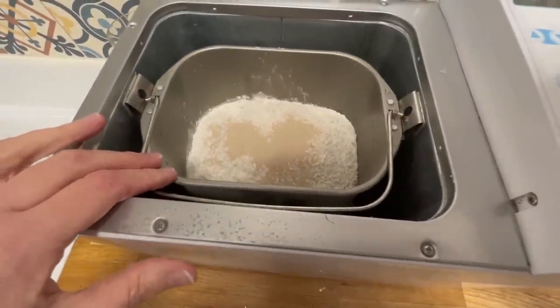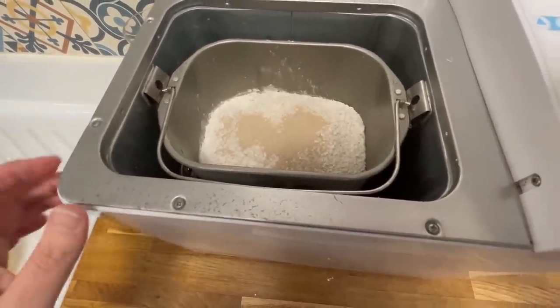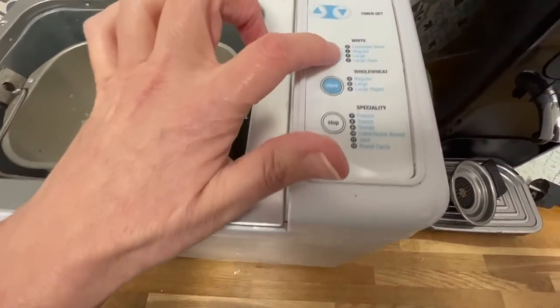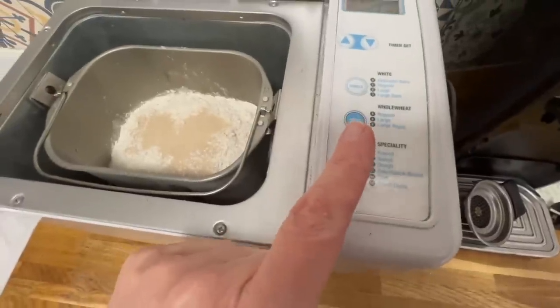So there it all is. The liquid's on the bottom, the flour and all the dry ingredients going on top. And finally, the quick dried yeast goes in there. And I'm going to use a rapid cycle for this. So I'm just going to select it until it goes to number 12. And then I'm going to press start.